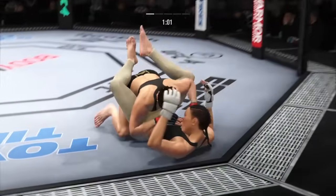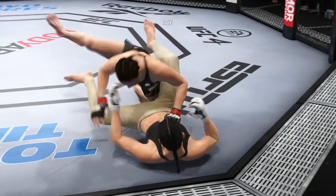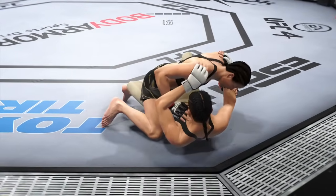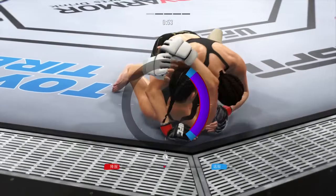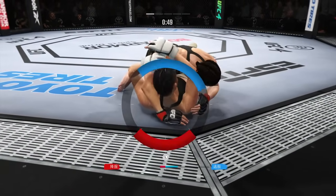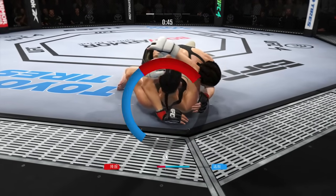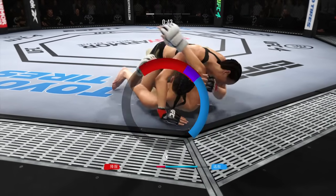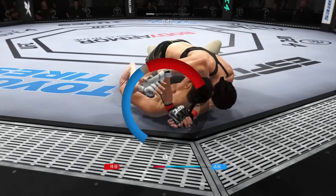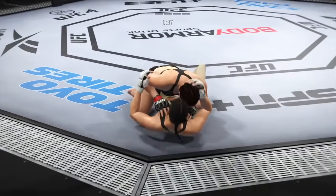Well, we told you off the top her offensive wrestling was off the charts. She gets another takedown there. Now we'll see what she can do. Now she looks to try and control her opponent. Zhang's looking for that arm triangle now. Watch triangle, watch triangle. Nicely done.